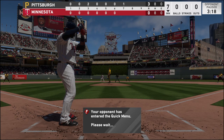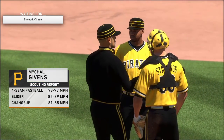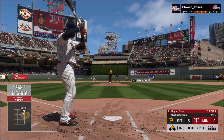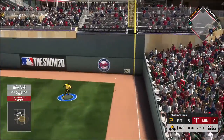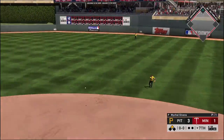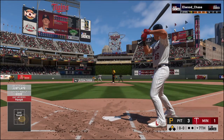Number 22, Miguel Sano. So the big bat of Miguel Sano digs in next. And on the first pitch, he hits it in the air to right. He can't track it down as this ball falls. To second now, but he's safe as a run also comes in to score, making it a two-run ball game.